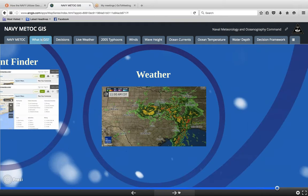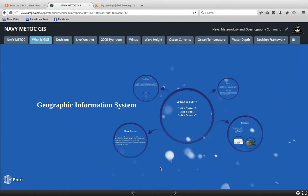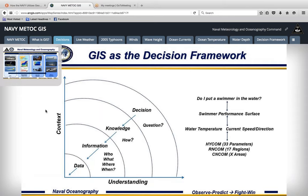And then again, some weather examples. When I go out and talk about the Naval Oceanographic Office or our community as a whole, a lot of people look at us from the outside as just being weather. But as Bill laid out in such a great way, we have many components collecting data. That's just GIS in a nutshell. I know we all have a GIS background or have some access to it. But let's jump into this decision framework.